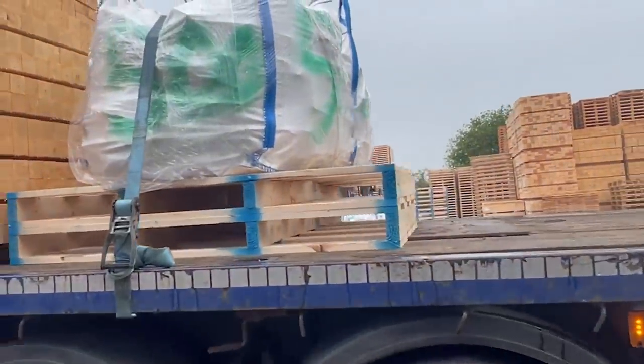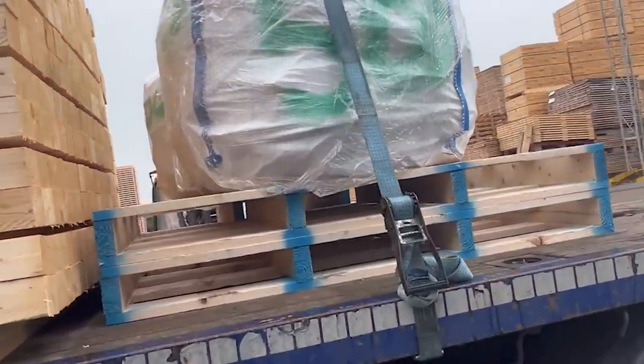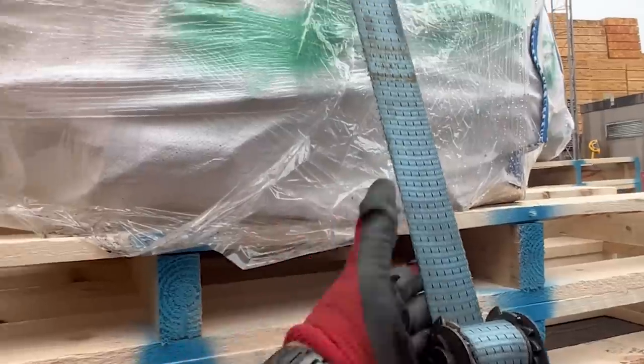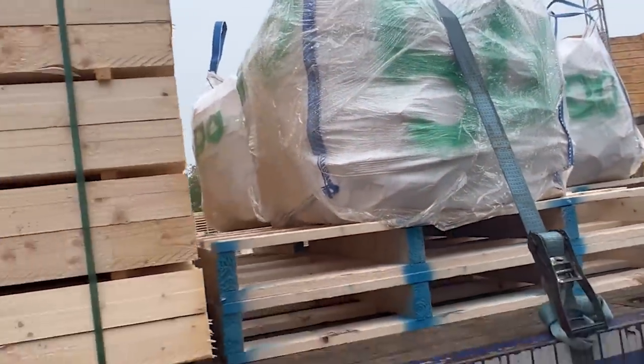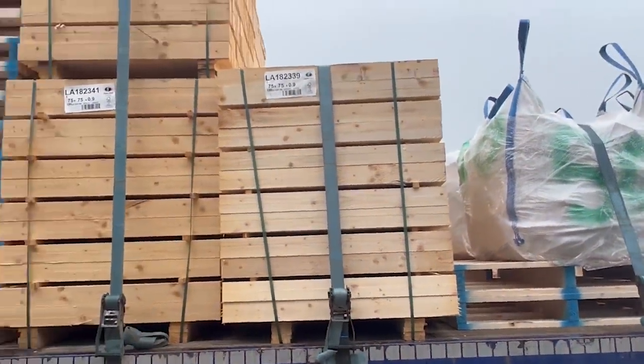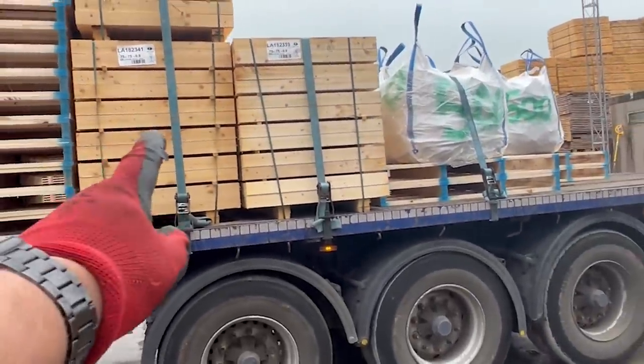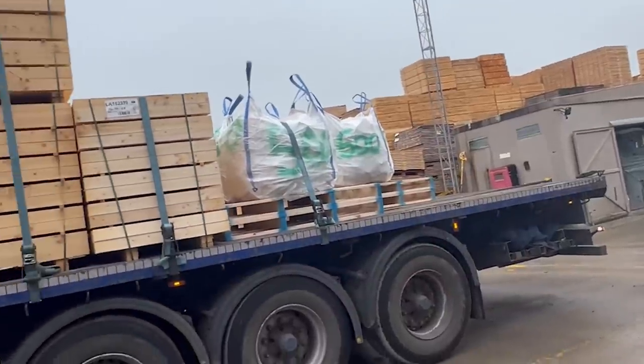Okay, we've got bags going on now. Apparently there's wedges in there, but it's nice and secure. That strap is very tight. Ain't going anywhere, that. Single stack of timber there, double stack of timber. I was slightly concerned because I thought he was gonna do double stacks of timber for the rest of the way. And I had to stop him.